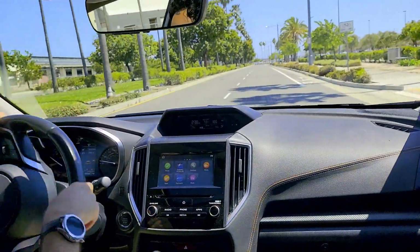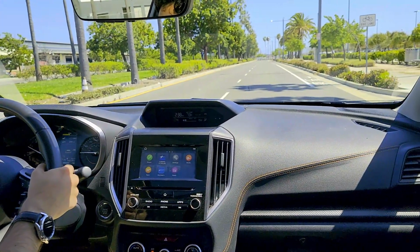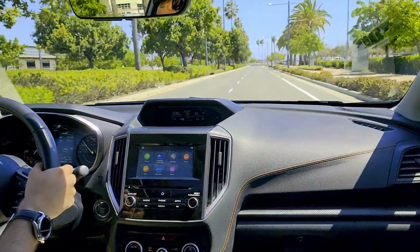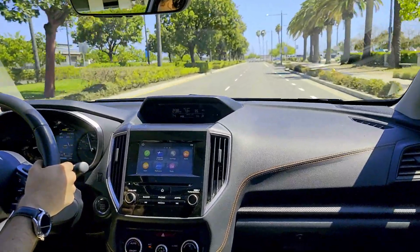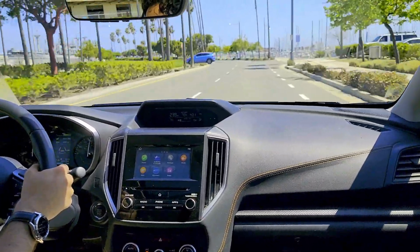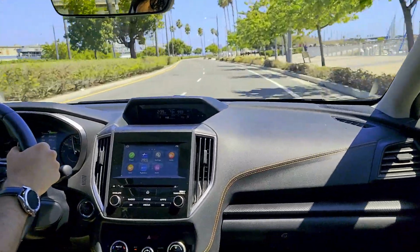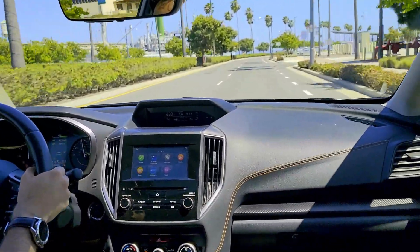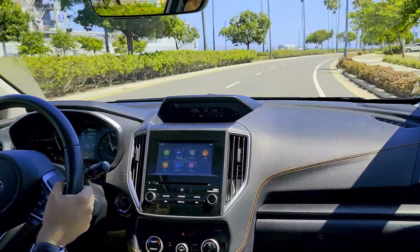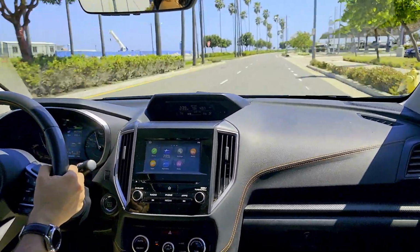So we'll stop right here, and I will just do a regular acceleration, and we'll go. A lot quicker off the line, actually. So that was 60. So it actually felt a little quicker that time. However, when it does vary the ratios, it does take longer to get up to speed, by like a couple tenths of a second.